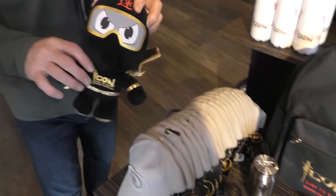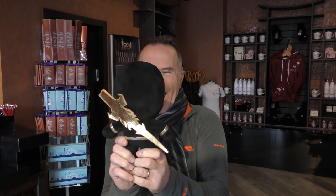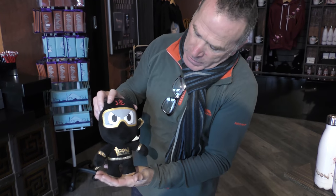I like this one. This is the Icon Hero. It's called Sukudo, which means speed in Japanese. And he's got his blade on his back. Look. Well, hey, that's brilliant. He's been given a name now, and that's officially what he's going to be called.